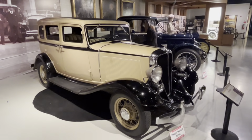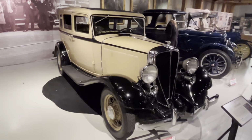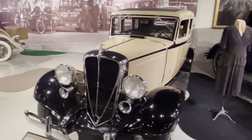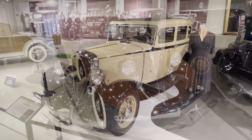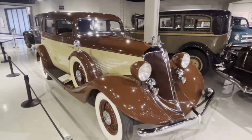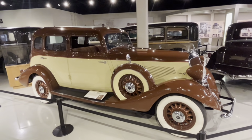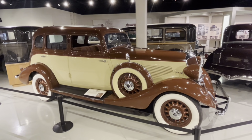The 1930s were also the time of the Great Depression, so Studebaker introduced this lower-priced companion car, the Rockne, after Notre Dame coach Knute Rockne, who was a Studebaker executive. Anyway, this is from 1933. Here's another President. This is from 1934, so we're getting a little bit newer, but still sticking with the very high-end flagship cars here, looking smashing in the two-tone brown.